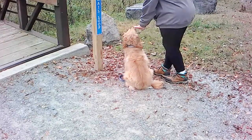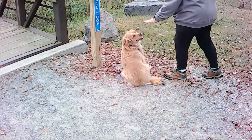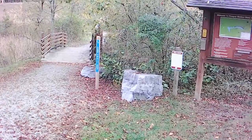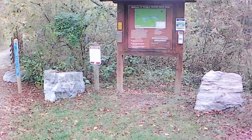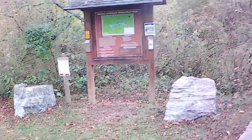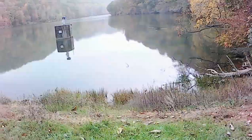Stay. Stay. Stay. Cross the bridge, look at the right side of the dam. Then we're going to come back and walk the trail along the side. That'll take us over to the Discovery Center. But we're going to walk this side first.